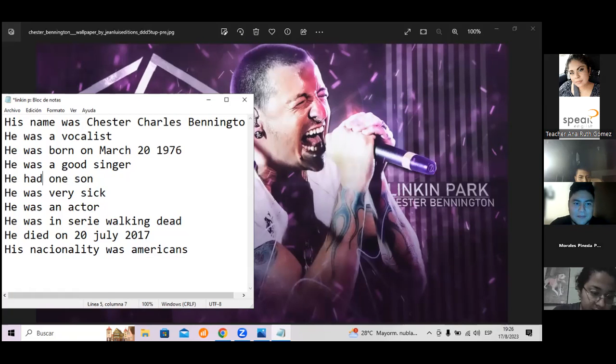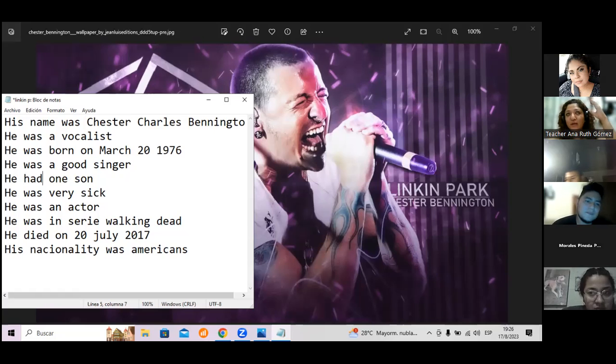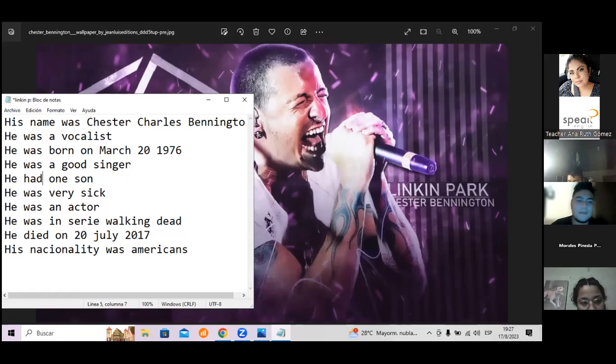Good. Traten de acordarse de esos pequeños detalles, porque esos pequeños detalles a la hora de hablar inglés, ya que ustedes quieran formular o elaborar algo, pueden ser un problema. Tercera persona con pasado, never. Okay? It is not possible to say he has because this is not present, it's past. So, for the past, you only need to remember the verb. That is the correct correction. Very good. Now, let's continue. He was very sick, that's okay. He was an actor, that's okay. He was in series, Walking Dead, that's okay.